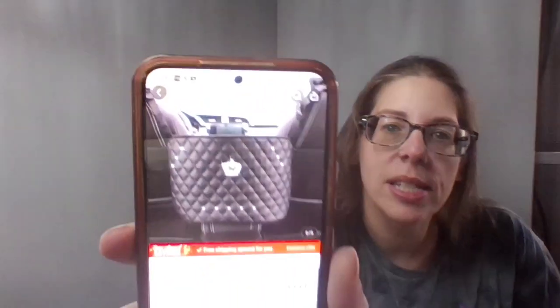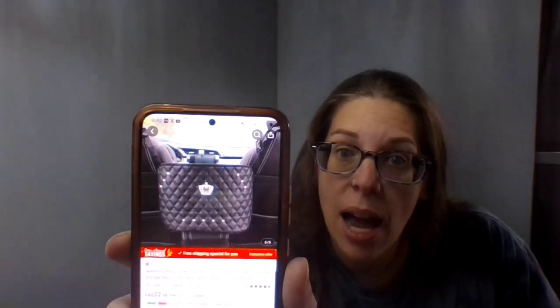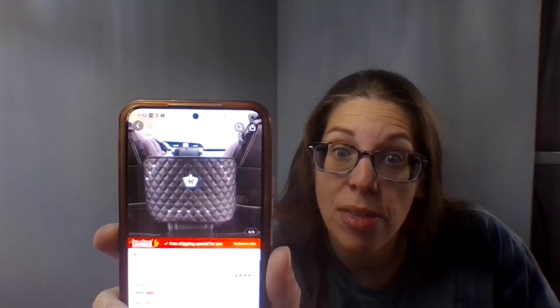So this is what it looks like. It matches my car seat covers perfectly. It's the exact same design with the blinged out crown and the black quilted leather. That's exactly what I have in my car. This was a little pricey. It was $22.98, but it's good quality. My car seats, I've had in my car for probably 8 years. They look brand new. There's nothing wrong with them. They aren't wearing anywhere. It's good quality stuff, you guys. Okay.